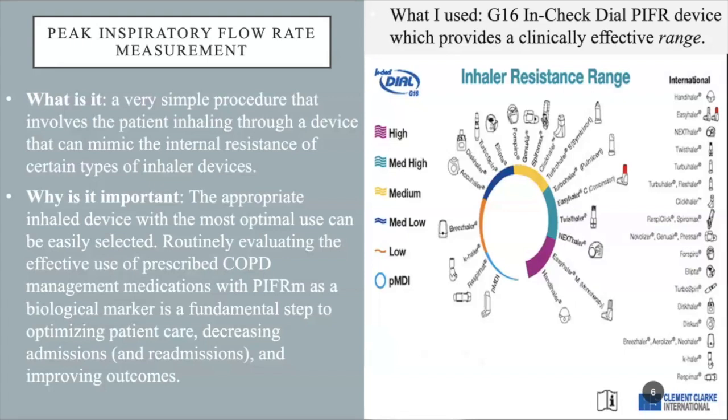What I use is the Clement Clark. You can see this is one of the things that they give you. I think I've got 4 or 5 of them now. But I use the G16, the In-Check Dial PIFR device, which provides a quote, clinically effective range.